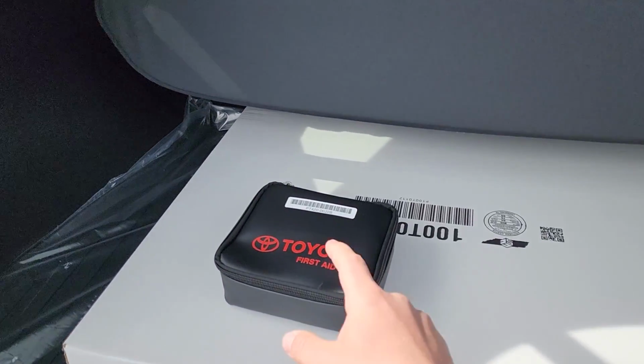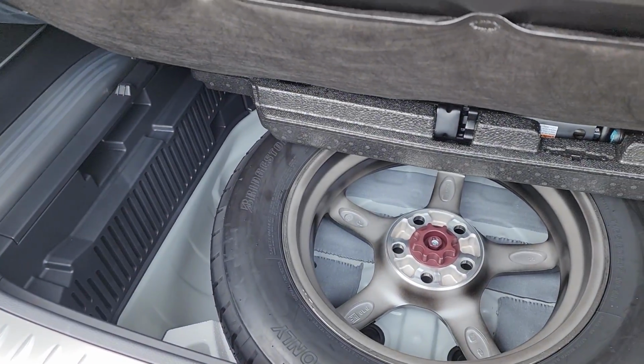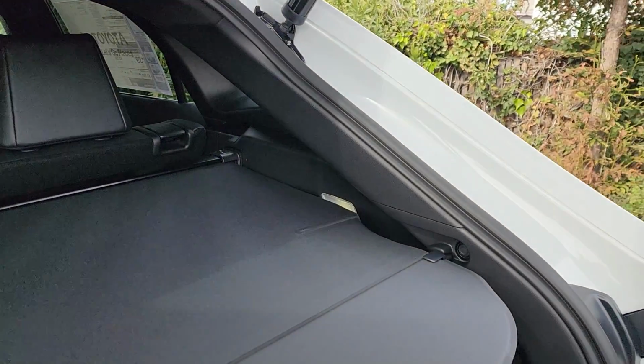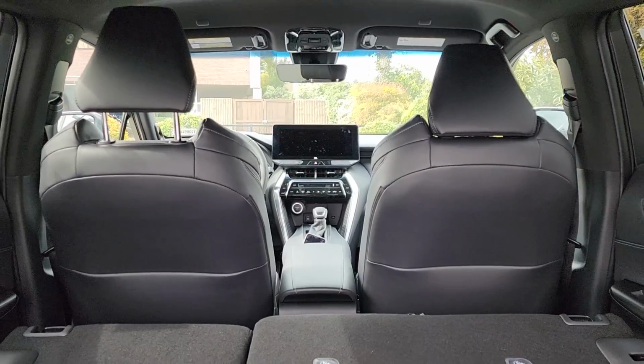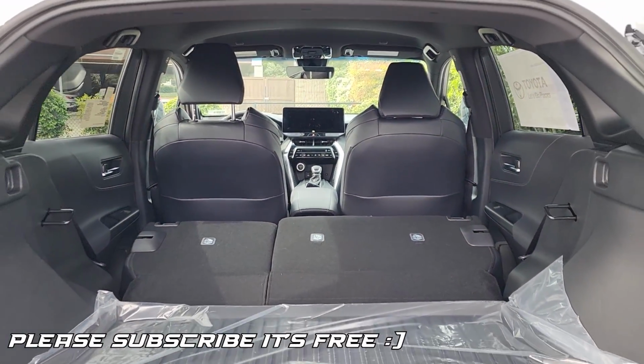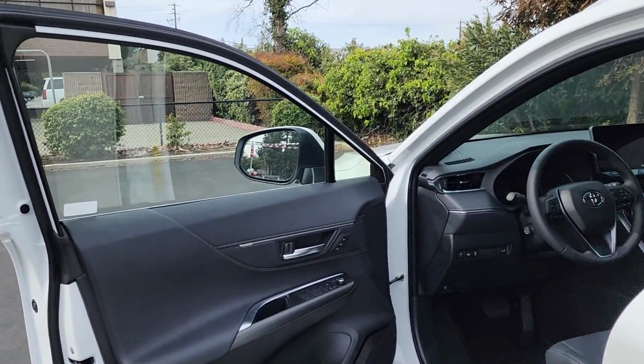Toyota also gave this one their first aid kit, rubber floor mats, rubber cargo mat, and every Venza underneath this floorboard is also going to have a spare tire. The Venzas also come with this rear sliding cargo cover, which you can attach to these points on the side and hide what you have inside the cargo area. The sliding cargo cover can be removed and the seats can be folded down to give you additional space in the rear. Next, let's jump inside and talk about some of the interior features.